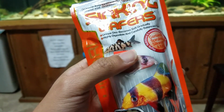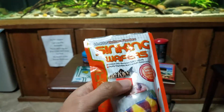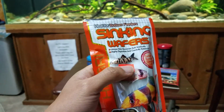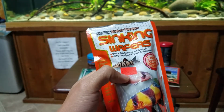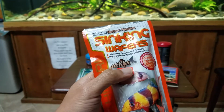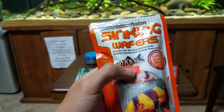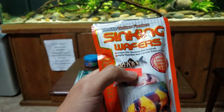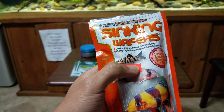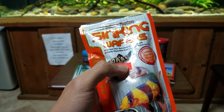It doesn't matter what water column feeder your fish is. Sorry about the tag price. They love this one. The only thing I kind of don't like about this one, to be honest, is that when it gets to the bottom, the fishes, especially the angelfish, will tear it into pieces, and I find that really messy. But after that, my fishes love it. They would eat it. They would go crazy for this one. So I really like this one.